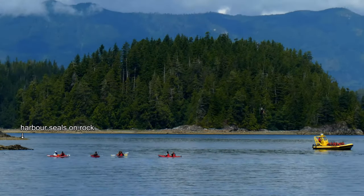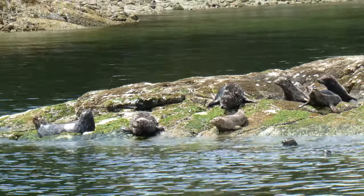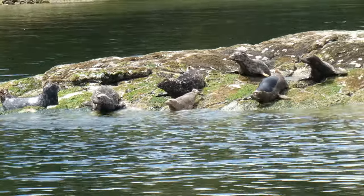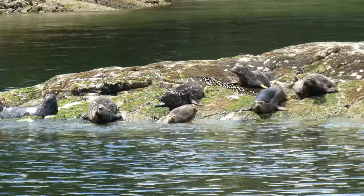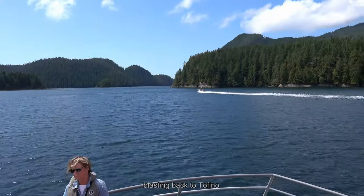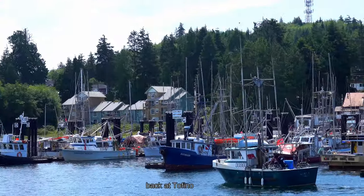We came upon a group of harbor seals resting on a small rocky island surrounded by kayakers. Harbor seals are beautifully colored, possessing a unique pattern of spots, either dark on a light background or light on a dark background. After 3 hours, we were back in Tofino.